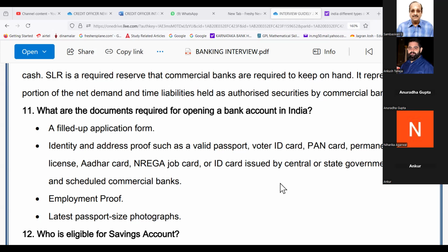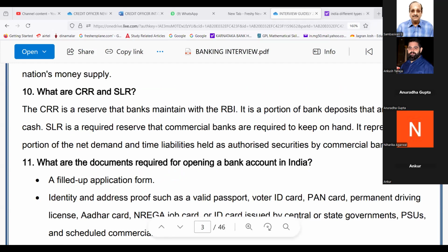The party has to fill in the application. Now, I would recommend one more form, a nomination form also. I'm not sure whether the nomination is included in the application itself. If it is not included, it must be there. Sir, it is there. Acha, then no problem. Good.